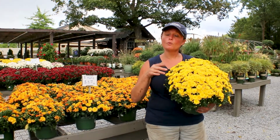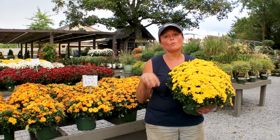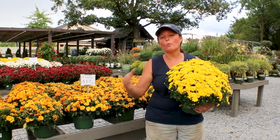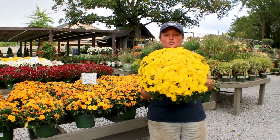Now, if you're going to go the other way and put them in the ground, totally fine. Give them a good soaking of water when you first plant them, and then after a couple days, give them another soak, and once they're established, about once a week should be just fine. And yeah, you'll be looking at these beauties through October.